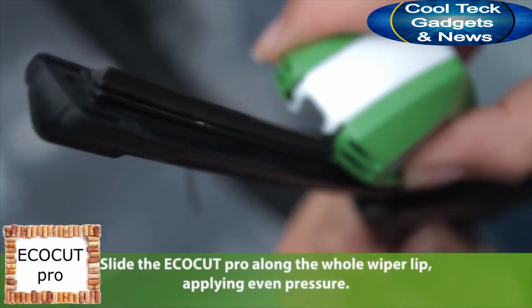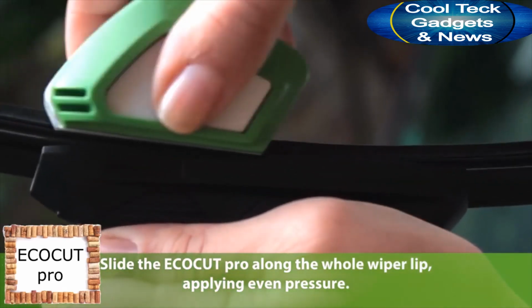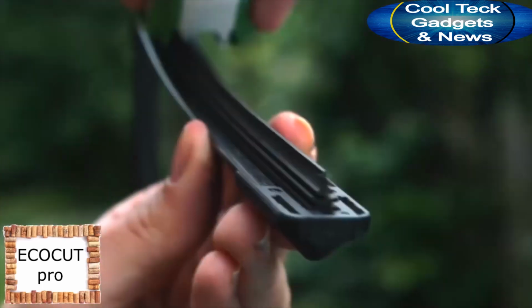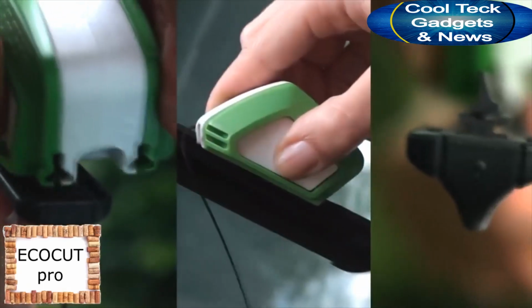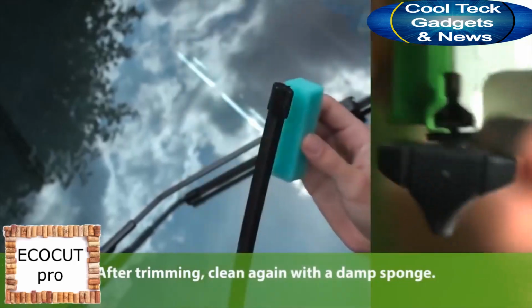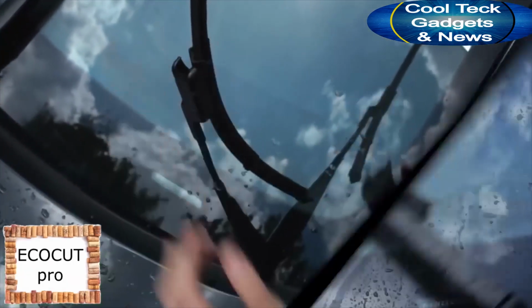Now slide the EcoCut Pro along the whole wiper lip, applying even pressure. After trimming, clean the wiper lip again with a damp sponge. EcoCut Pro can be used multiple times.